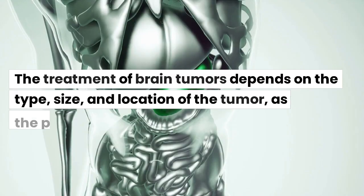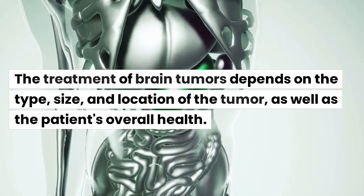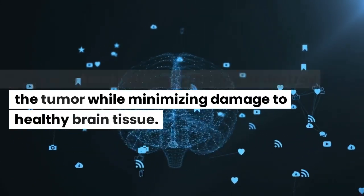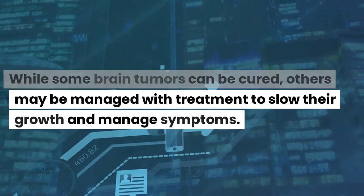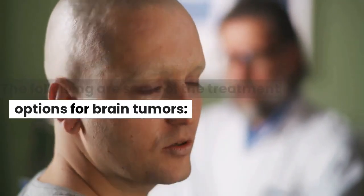The treatment of brain tumors depends on the type, size, and location of the tumor, as well as the patient's overall health. The goal of treatment is to remove or destroy the tumor while minimizing damage to healthy brain tissue. While some brain tumors can be cured, others may be managed with treatment to slow their growth and manage symptoms. The following are some of the treatment options for brain tumors.